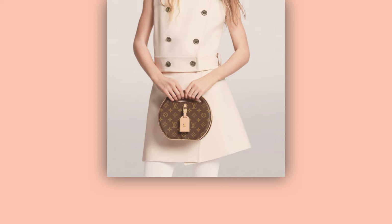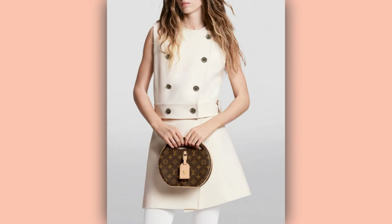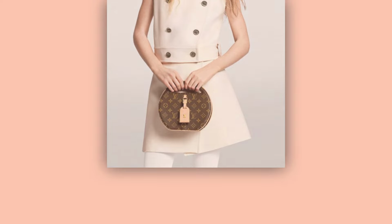The monogram canvas keeps it rooted in tradition, while the silhouette gives it modern charm. It's not a loud bag, it's an elegant whisper. A bag that doesn't just finish an outfit, but transforms it.